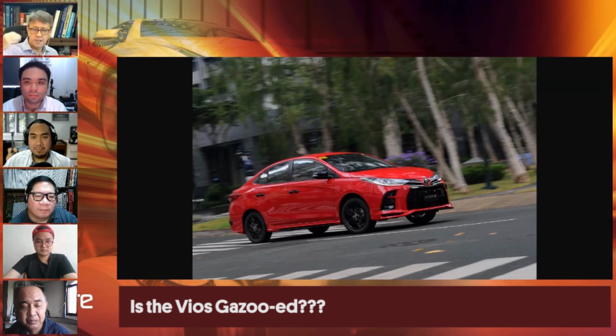It also is Toyota's introduction of the Gazoo Racing family more officially into the country, and they have said that they expect more to come in. They will be continuing racing with the Vios Cup, as of what they said a week ago.